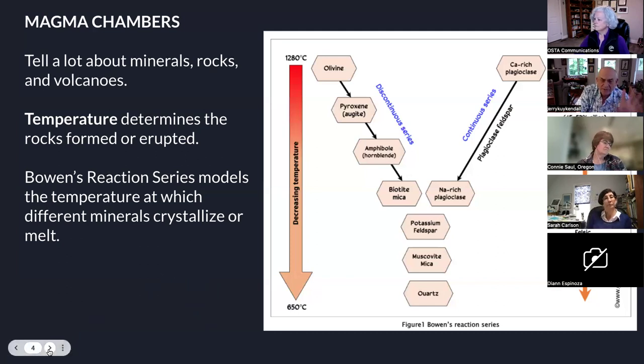Now, there's one other interesting thing about the Bowen series. The Bowen series not only tells us about how lavas and magmas form different rocks, but they also tell us something about the stability of them, the durability of them. Notice olivine, pyroxene up here at the top. It is stable under high temperatures. It's not stable as the temperature drops. And so we go down to quartz here. Quartz is stable at a low temperature. So this means that when these come out on the surface of the Earth, quartz should be much more stable than the olivine pyroxene type things.